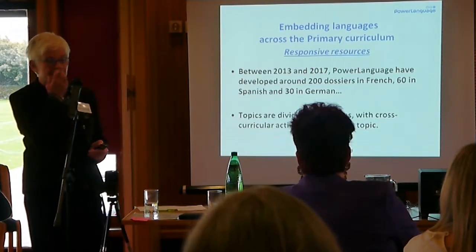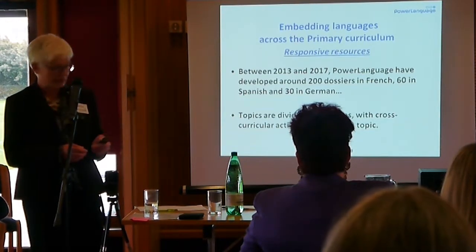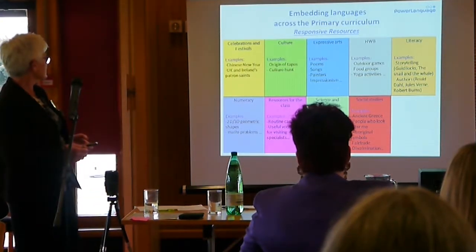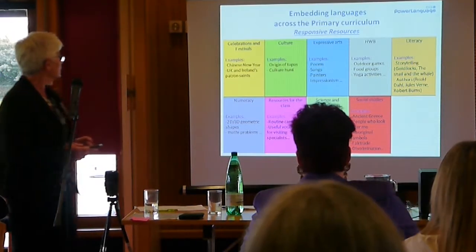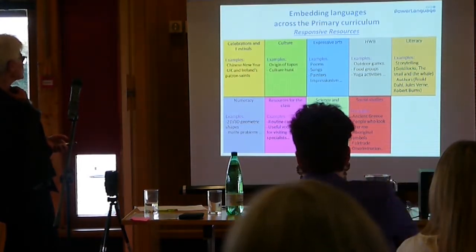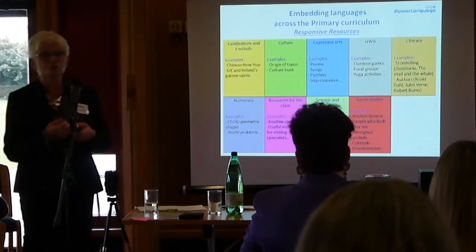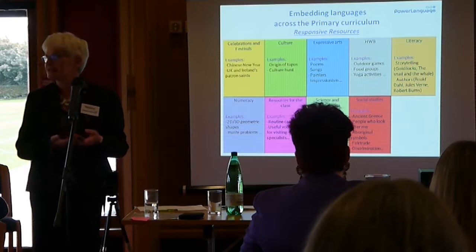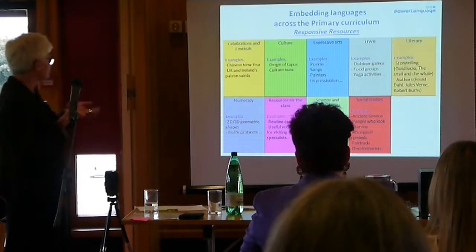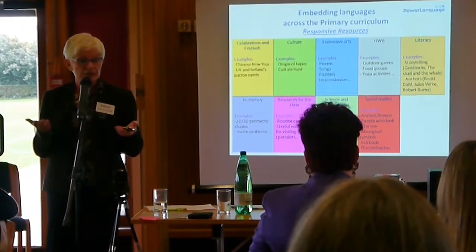The topics are divided into 9 main curriculum areas, and that gives you an idea. These are the areas: celebrations and festivals, culture, expressive arts, health and well-being, literacy, numeracy, resources for the class, science and technology, and social studies. Within that, we really try to respond to the exact needs of the teacher. So the teachers might contact us and say, okay, I would like to do something about ancient Greece and I want it for my P3.